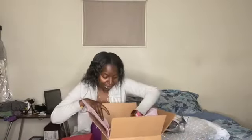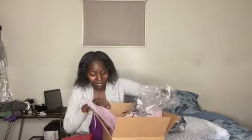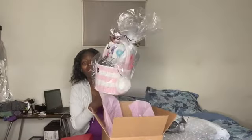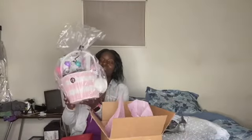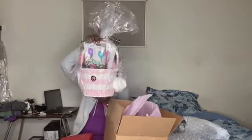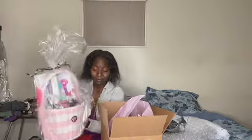Show you. The packaging is so nice. Oh my God, I think she may have given me an extra one, or maybe it's just the packaging, I don't know. But it's so nice, the little gift. I don't even want to open the little gift basket. So nice. I can't wait to see what's inside.